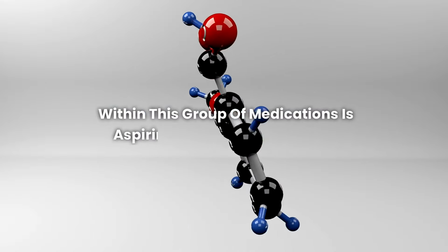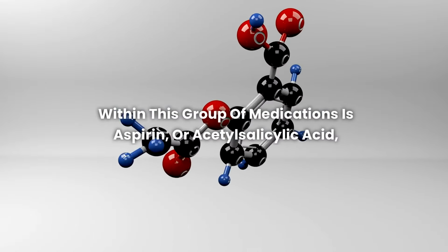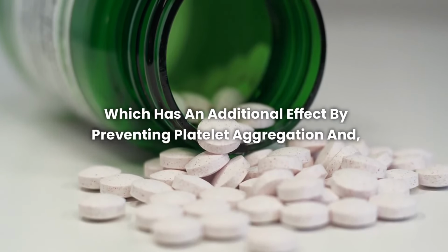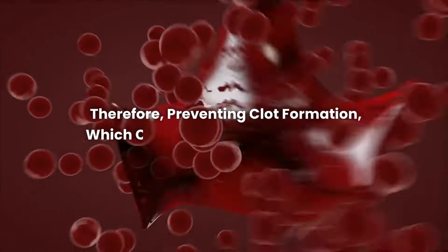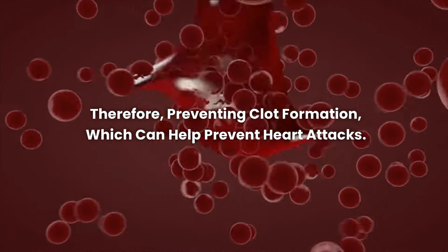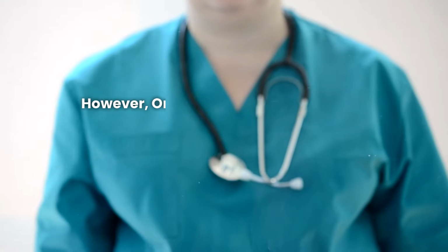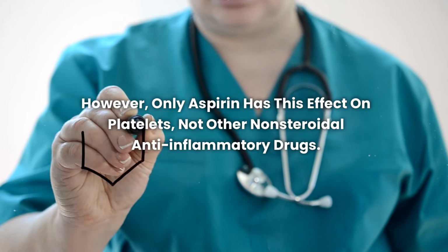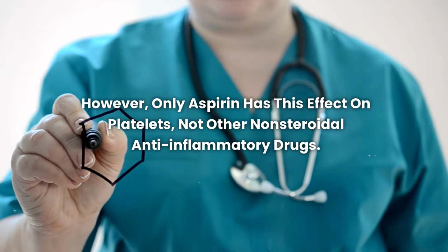Within this group of medications is aspirin, or acetylsalicylic acid, which has an additional effect by preventing platelet aggregation and, therefore, preventing clot formation, which can help prevent heart attacks. However, only aspirin has this effect on platelets, not other non-steroidal anti-inflammatory drugs.